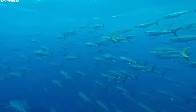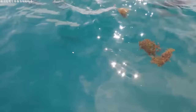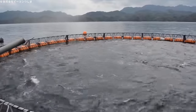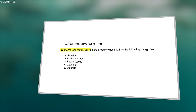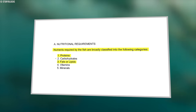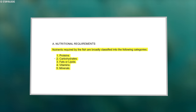In aquaculture facilities, it is important to have a proper feeding schedule to make sure the fish grow and develop well. Ensure the fish get all the nutrients they need by giving them a balanced diet with proteins, fats, carbohydrates, vitamins, and minerals in the right amounts for their species and stage of life.